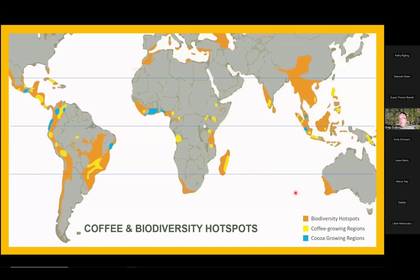So what we should get out of this is lots of overlap between the very critical biodiversity hotspots around the world and agriculture for not only coffee and cocoa, but for other things as well.